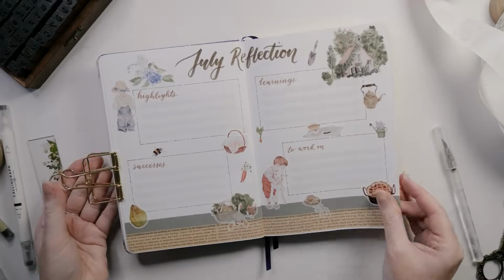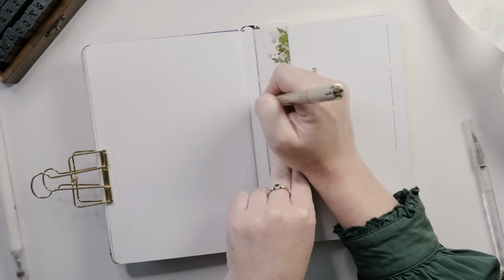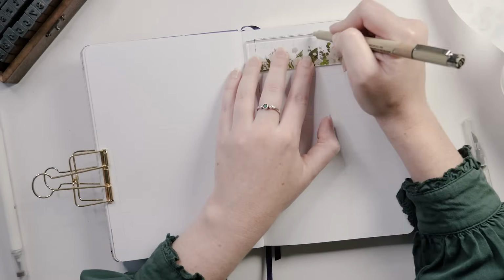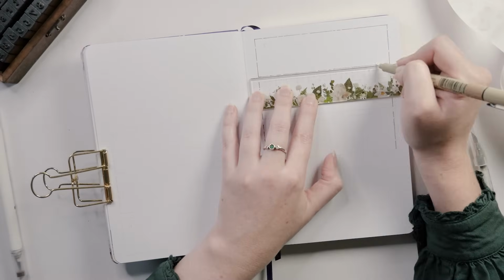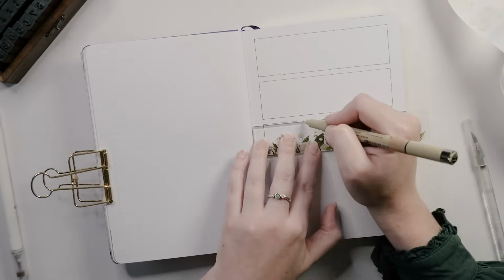Now the reflection page is done, it's time to get into the weeklies, and this is actually the area that I find the most challenging when I'm setting up for the mystery journal, because I have to come up with a lot of weeklies to cover 6 months of the year in a really short amount of time.